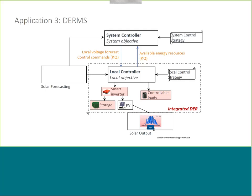So the goal of this project is to demonstrate how, if we are able to predict this variability, the local controller can operate the integrated DER such that it optimizes how the equipment is being used and also the draw from the electric grid, the reliance of the commercial customer on the electric grid.